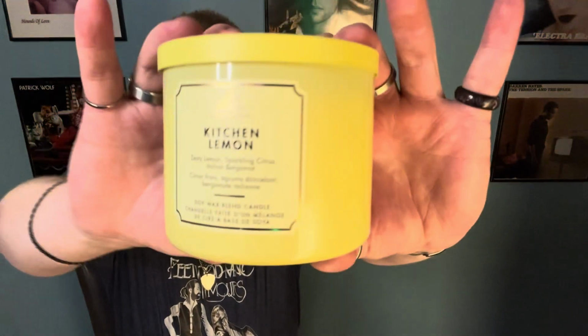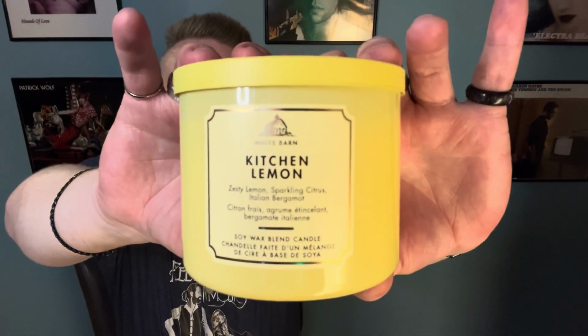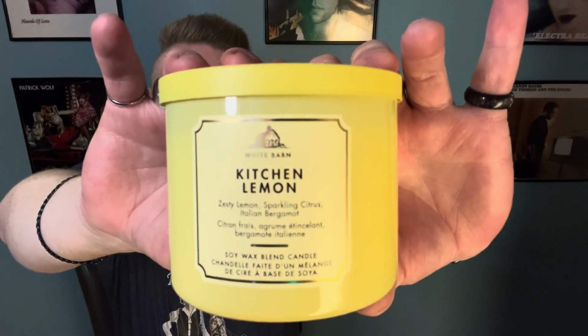So I guess that they have replaced the sugared lemon zest that used to always be around. They've replaced that with the Kitchen Lemon, and I do think that the Kitchen Lemon is a better choice to have in the core lineup. I think it has a pretty broad appeal. I think that so many people like having this foaming hand soap in their kitchen. And so it makes sense to me that they would replace sugared lemon zest with the kitchen lemon.